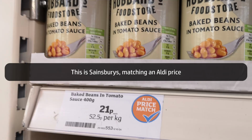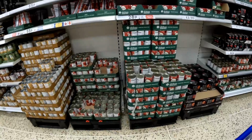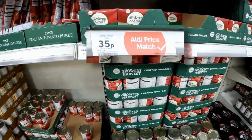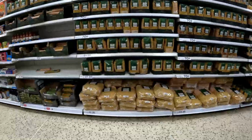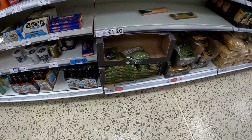Moreover, supermarkets engage in price matching on easily searched basics such as baked beans and tinned tomatoes, and they've done this for years. More recently, Tesco and Sainsbury's have started explicitly labelling the products they price match in this way, but this can be misleading in either direction. On the non-matched products, Tesco and Sainsbury's give you no indication of comparison to Aldi. Sometimes they're actually cheaper, sometimes not.